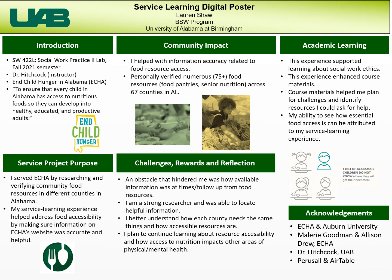I'm in the Social Work Practice 2 lab class and Dr. Hitchcock is my instructor. The agency that I partnered with for my service learning project was ECHA, or End Child Hunger in Alabama. And their mission is to ensure that every child in Alabama has access to nutritious foods so that they can develop into healthy, educated, and productive adults. And I've included their logo so that you can see what that looks like.